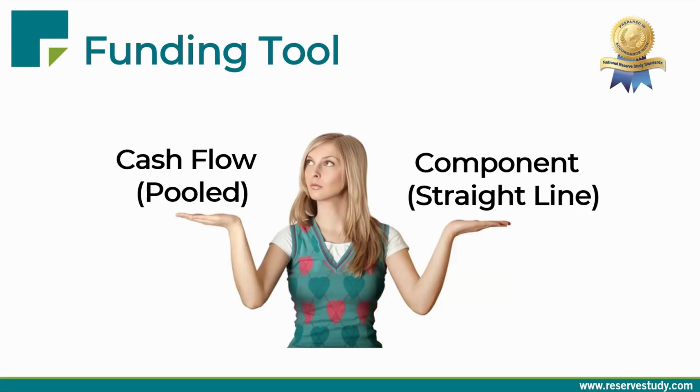Very simply, it is more flexible and more advantageous to the association. The funding profile over the years can be crafted to maximize smoothness and fairness to the owners. And it also is easily adjusted to provide more or less funding margin, as I spoke about a moment ago.